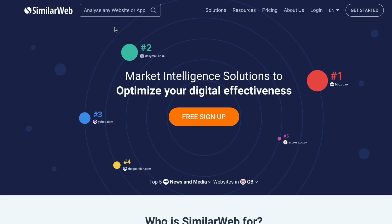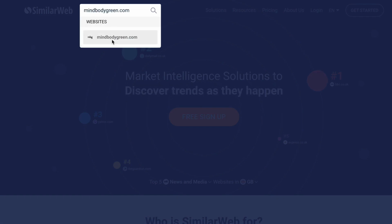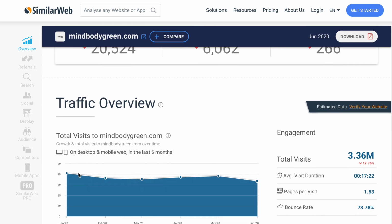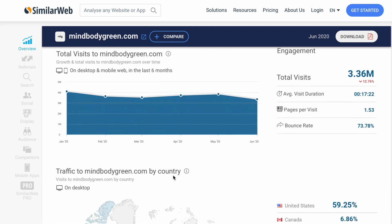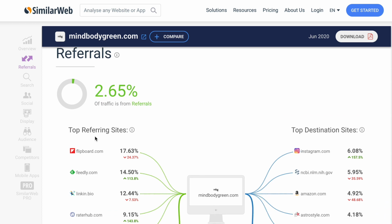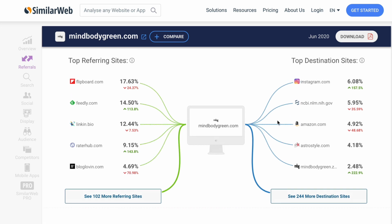Now, an easy way to get some quick data about who's sending traffic to your competitors is to use SimilarWeb. So look at this, you just put in your competitor's website there, and scroll down to referrals. Now you can see some of the websites that are linking to them. And because they're sending traffic to your competitors, there's a chance they'll be able to send traffic to you too.